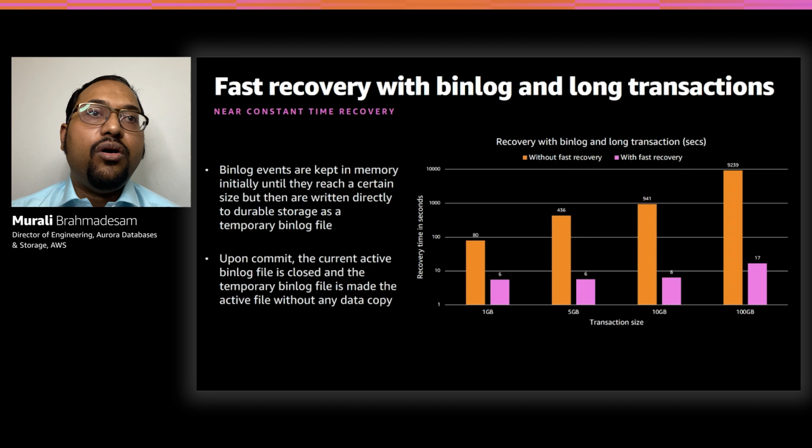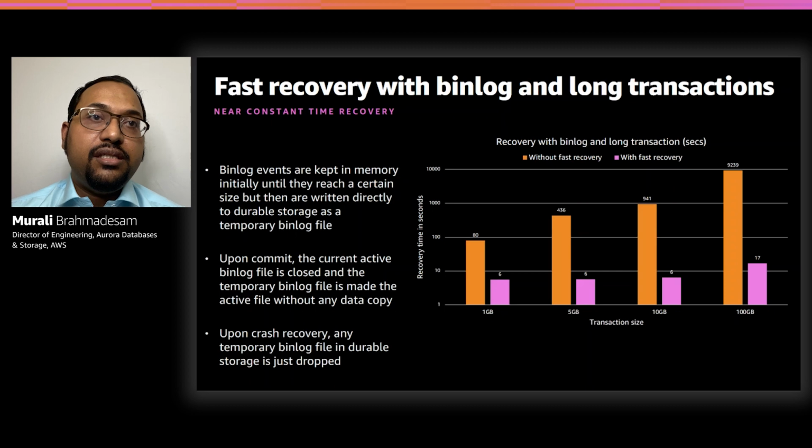Upon commit, all we do is we close the current active binlog file and make the temporary binlog file the active file. So there is no data copy, there is no data flush, so there is no performance impact on the other ongoing transactions when the flush happens. Typically during this commit time of a long-running transaction, the network utilization is taken over by the binlog flush, and it doesn't happen with this feature. Upon crash recovery, the temporary binlog file is just dropped, and the recovery is much faster.